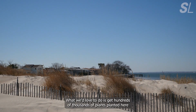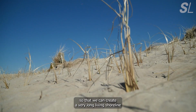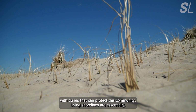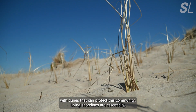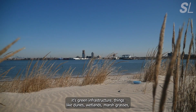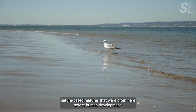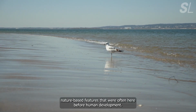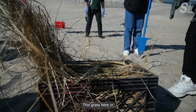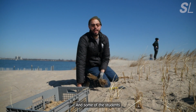What we'd love to do is get hundreds of thousands of plants planted here so that we can create a very long living shoreline with dunes that can protect this community. Living shorelines are essentially green infrastructure, things like dunes, wetlands, marsh grasses, nature-based features that were often here before human development.